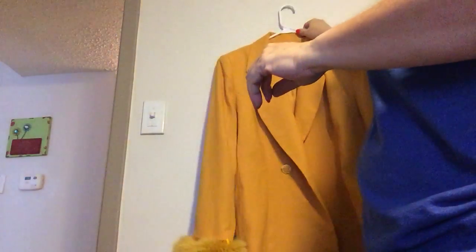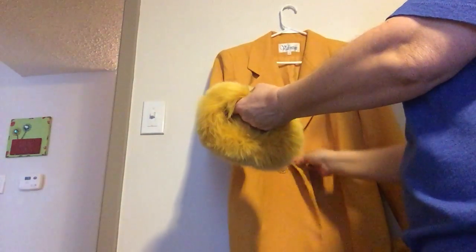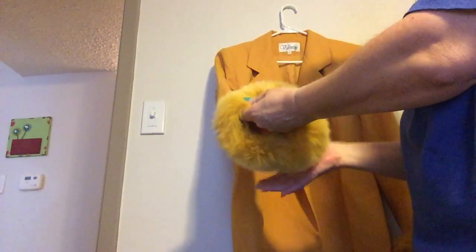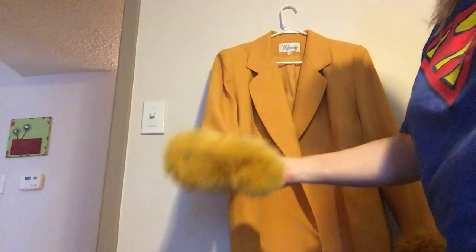This one, super duper cool. It is vintage Valentine. Look at these sleeves. Now, I looked at the material. This is polyester. It just says detachable fur sleeves. I really believe this is rabbit fur. It may not be, but it is super, super soft. It doesn't say anywhere in there what these are made out of.